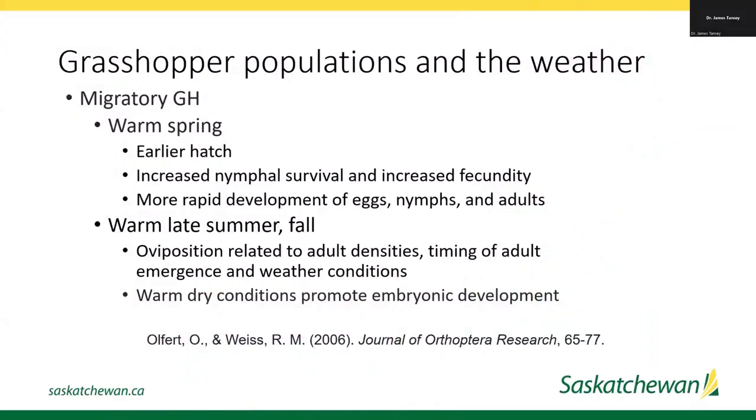So, talking about grasshopper populations and the weather, of course, a lot of discussion of this, especially with elevated temperatures, like we've seen in the past years. Elevated temperatures favor these animals. They really like it warm.